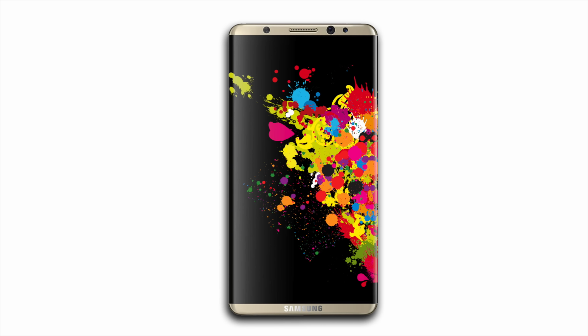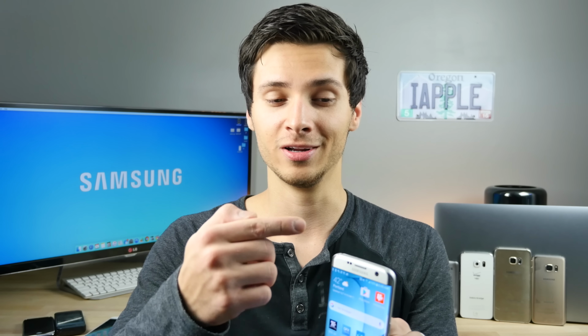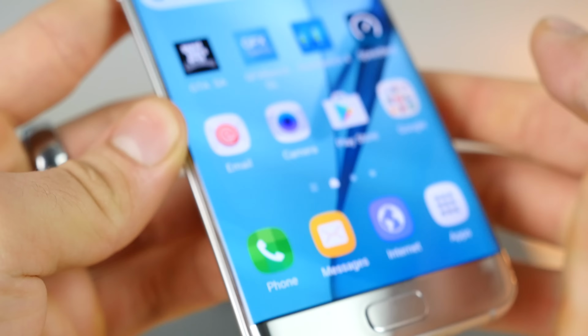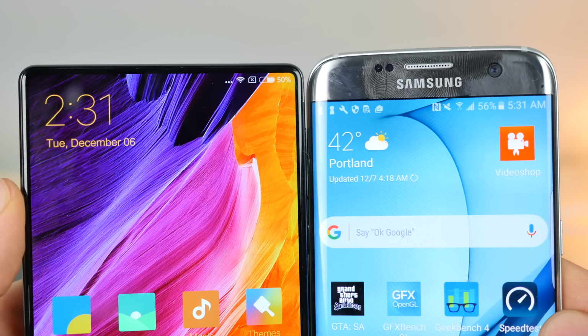Of course, we don't know exactly what it's going to look like. Samsung leaks, they're not the same as Apple's. For some reason, Apple components leak from the assembly line so much more often than Samsung's. But we do have a lot of information from reputable sources that are saying that the entire surface of the phone is going to be covered in a display now. So very similar to the Xiaomi Mi Mix I did show you guys the other day. This is the future of phones.